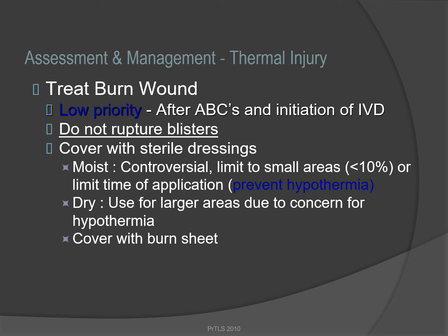Treating the burn wound would be your lowest priority. Settle the ABCs and initiation of fluids first. The key is to keep the wound area clean and protected from contamination. So clean it with sterile water and cover it with sterile dressings or a burn sheet. A moist environment is more favorable. However, hypothermia is a major concern.